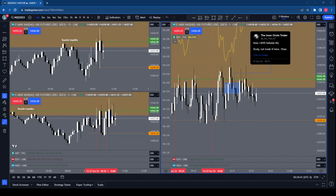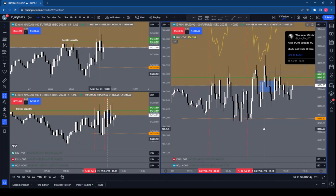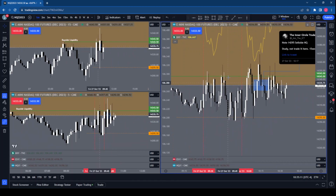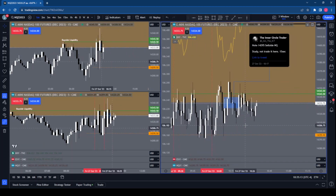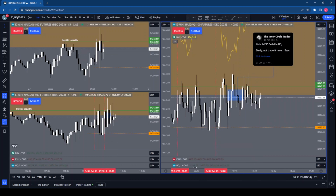I saw another. I only use Twitter just to follow ICT's tweets, but I followed just a few other people that I thought did good analysis and smart money concepts. And I think the guy with the Twitter handle ICT Concepts hosts a little community. But he also just tweeted something that was basically saying, if you can get destroyed in this, because it is seek and destroy. So there's a little bit of validation on our part.